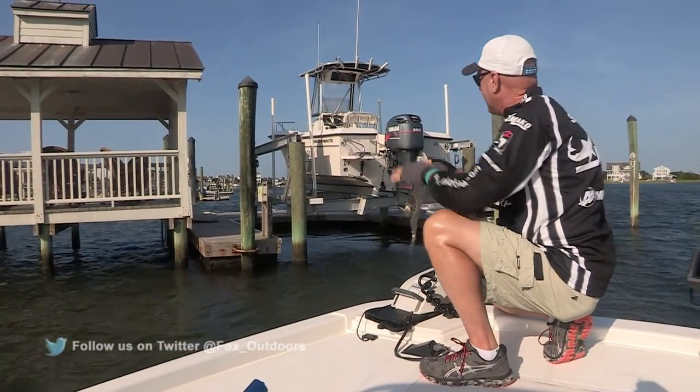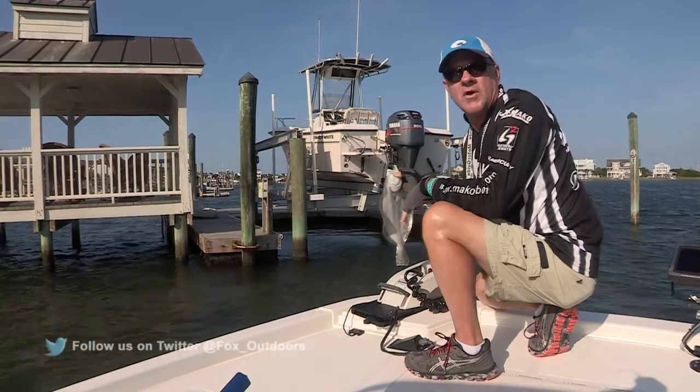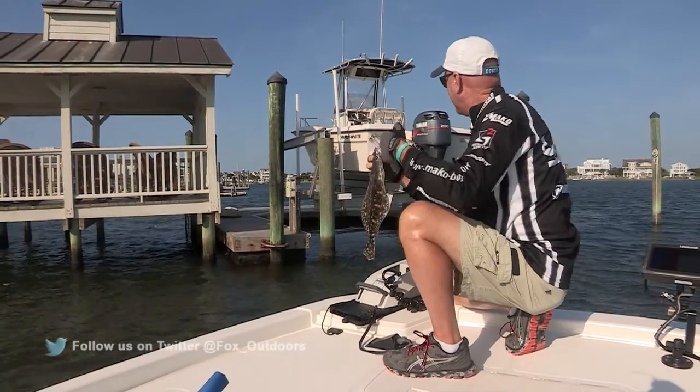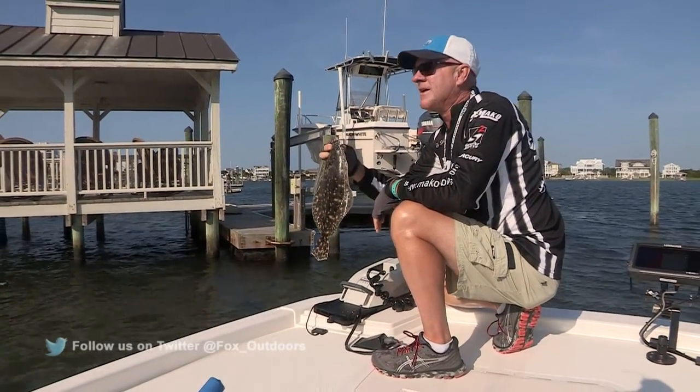He ran out and grabbed it, sitting right behind the current break of that dock. It breaks the current, and they sit right in behind those piers and run out there and snatch plastic baits. This is a great place.